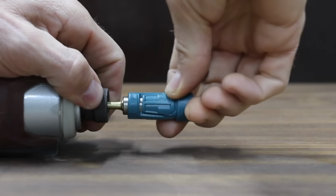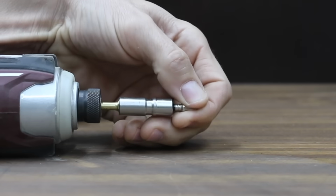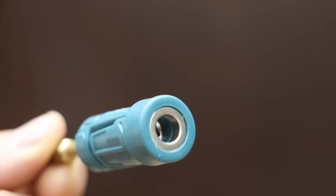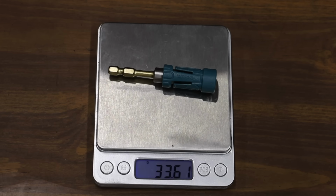Insert bit holder into tool. Pull holder sleeve off. Insert bit, slide holder sleeve on. Attach screw for one-handed fastening. The Makita is made in China. The Makita Gold weighs 33.6 grams.